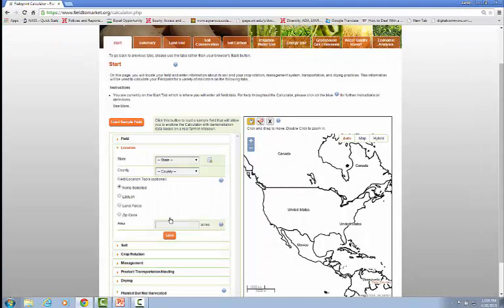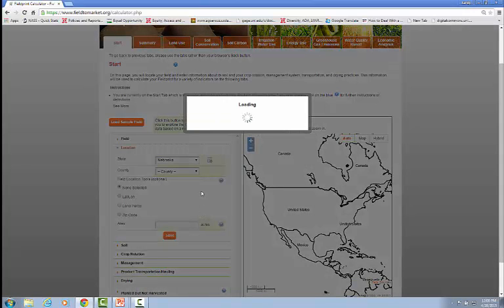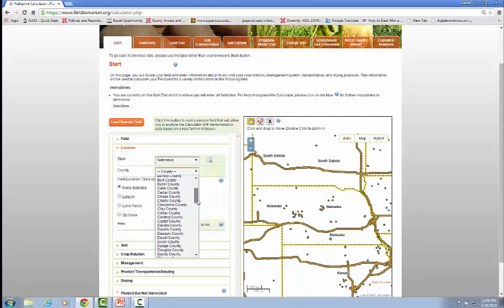And now we need to locate the field. So I'm going to click on Nebraska. Takes a little bit of time to load it. And then the county that your field is located in. Well, my example field will be in Saline County, where I live and work.